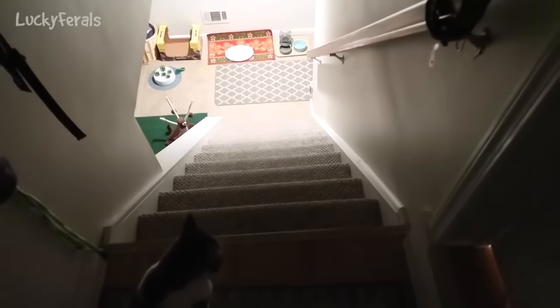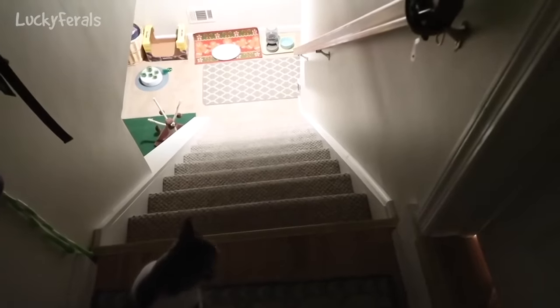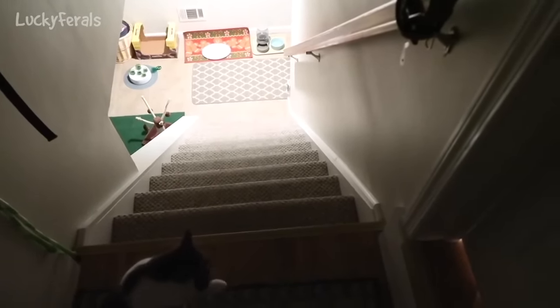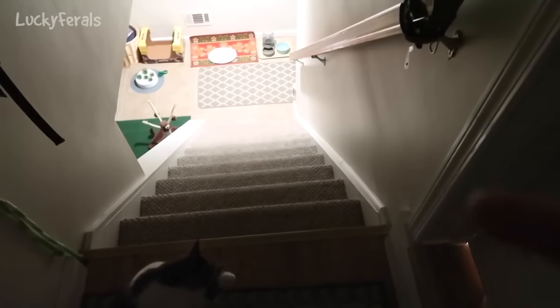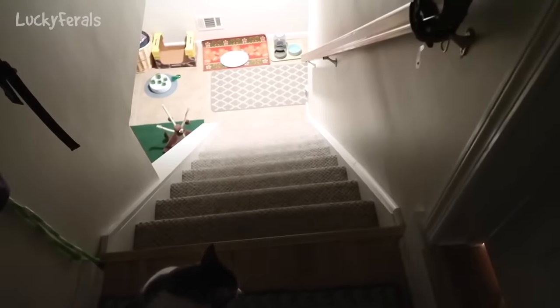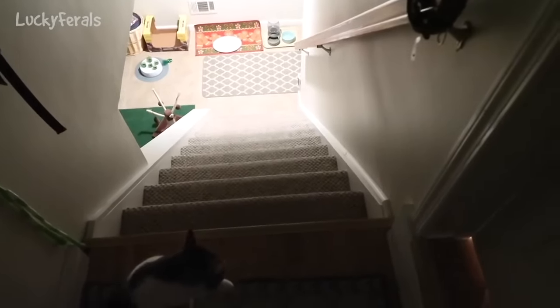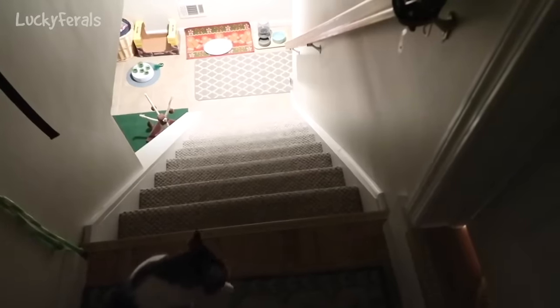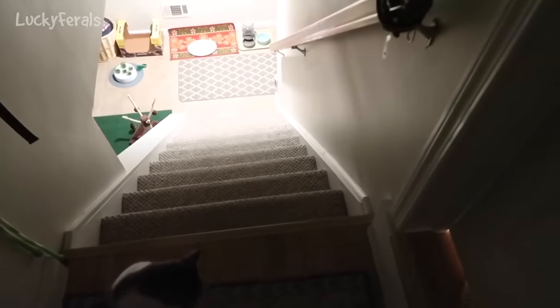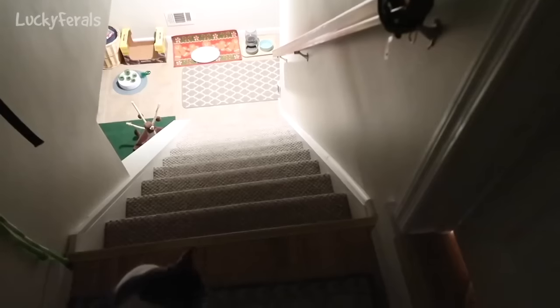So I think he's maybe a little shaken up by what happened. I don't know. He was taken by surprise. Obviously, he wants to explore downstairs and see what's down there, but I guess maybe he didn't expect to see all three cats there. Or he didn't expect me to say, no, Boo, go back upstairs. Maybe he just wants to be with the other cats.